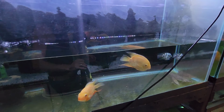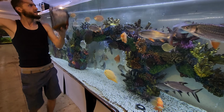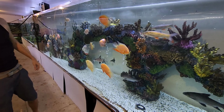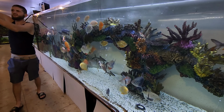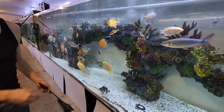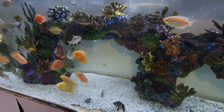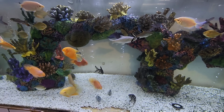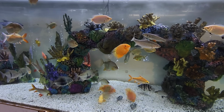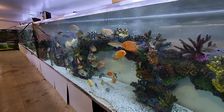So first up, we've got these two Severums, the polar parrots. Look at them. There goes the two polar parrots down there, and I can't really tell you which are the new Severums because they just blend in. But there goes some additions to the Bellagio tank.